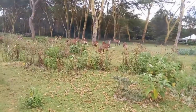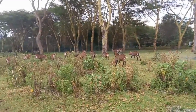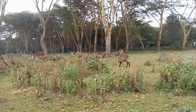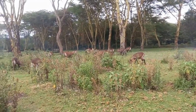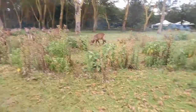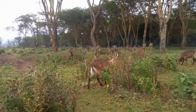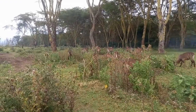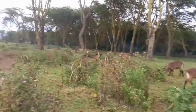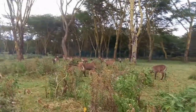Social behavior. Waterbucks are primarily diurnal animals, meaning they are most active during the day. They are often seen in small herds consisting of females and their offspring. Like here, you can see the herd is not very big. This is one of the herds. But if you walk along these shores of the lake, there are several herds. While males may either form bachelor groups or be solitary, these antelopes are generally not territorial, but may establish temporary territories around water sources. Like you can see here.